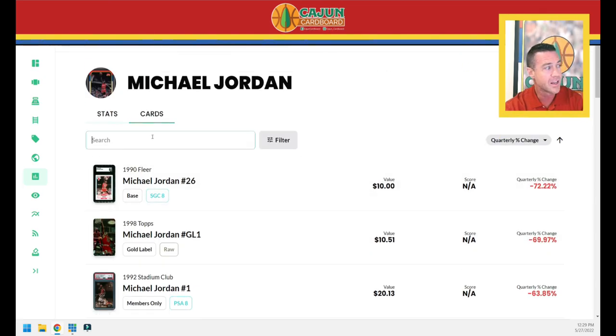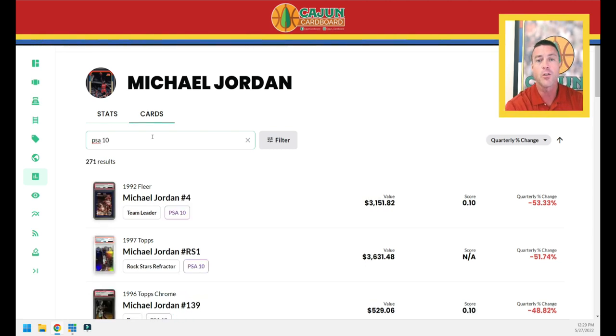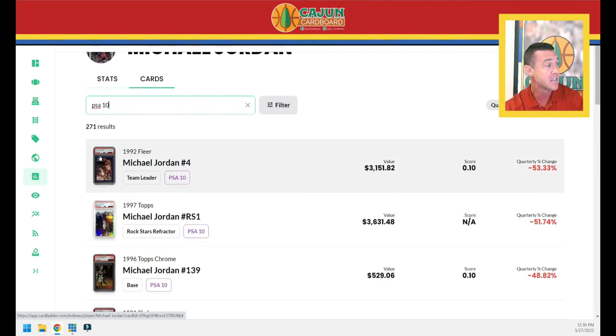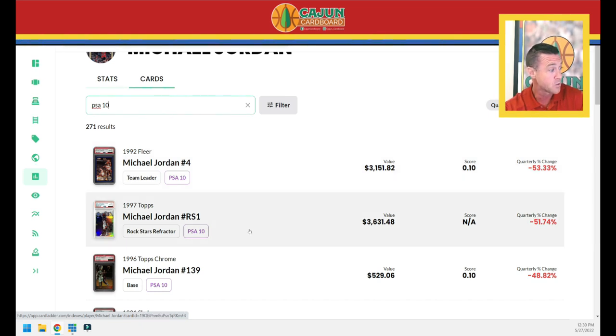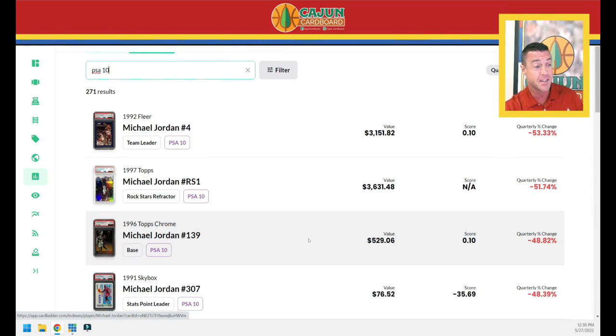What I normally collect is PSA 10 and BGS 9.5, so we can even further pinpoint what I'm looking for as a collector. Type in PSA 10, and now you're pulling only the PSA 10s that have gone down the most in the last quarter, the last 90 days. And look, no surprise here, I've got this card already, so I can't buy it, and I've got this one as well, so I can't buy it. But the PSA 10 Topps Chrome base here is down 50% in value over the last 3 months.